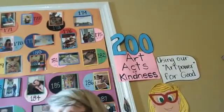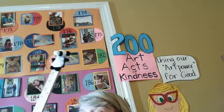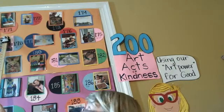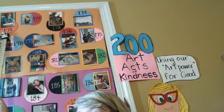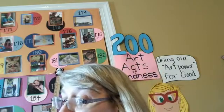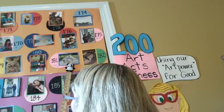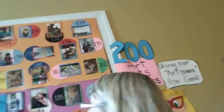And I have my Penny the Pointer here. And I'm going to point up here to 171, which is Foster. And he made a jelly bean tower and sent a picture to someone. We also have, let me see, another first grader, Eden, who did some sidewalk art for her neighbors. We have Shelby, who painted her front door. Let me move it down a little bit.